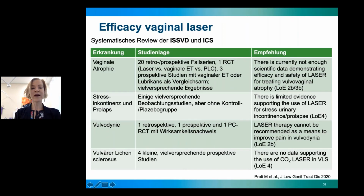If we have a look at the studies that were performed in women with vaginal atrophy, we have now at least 20 retro- and prospective case series. We have, at this point of publication, one randomized controlled trial. We have prospective studies, and in those, they either used vaginal estrogens or a lubricant as comparator. Again, they came to the conclusion that the results are very promising, but they recommend that there's currently not enough scientific data demonstrating efficacy and safety of laser for treating vulvovaginal atrophy. That's mostly due to the study design and the sample size of those trials.